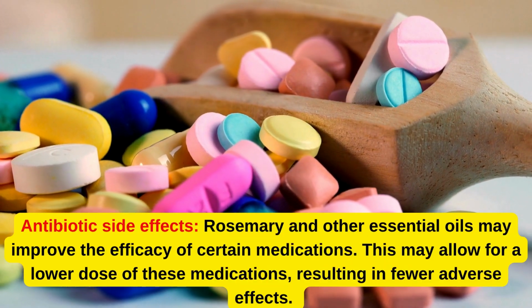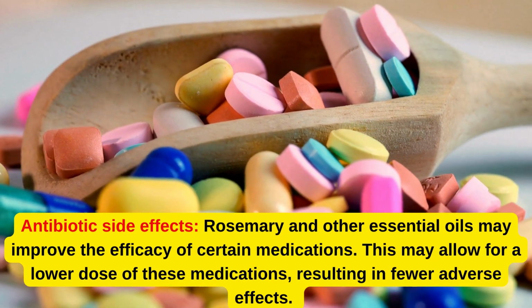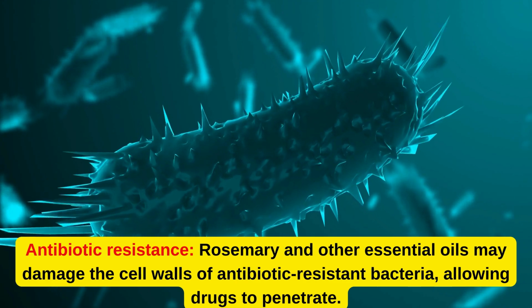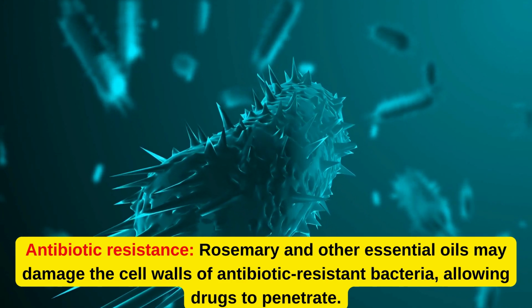Antibiotic side effects. Rosemary and other essential oils may improve the efficacy of certain medications. This may allow for a lower dose of these medications, resulting in fewer adverse effects. Antibiotic resistance. Rosemary and other essential oils may damage the cell walls of antibiotic-resistant bacteria, allowing drugs to penetrate.